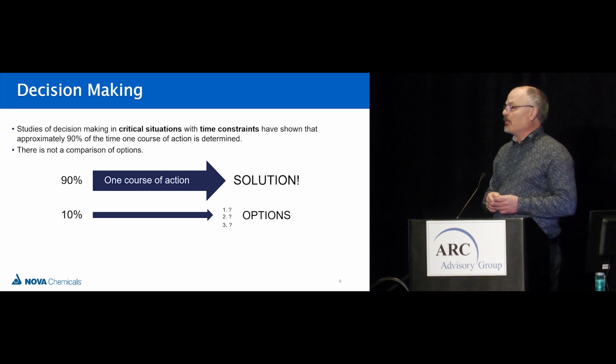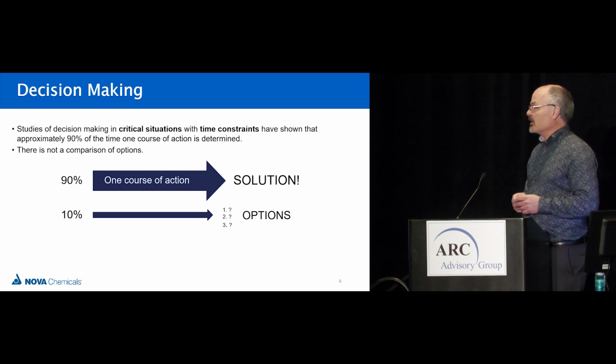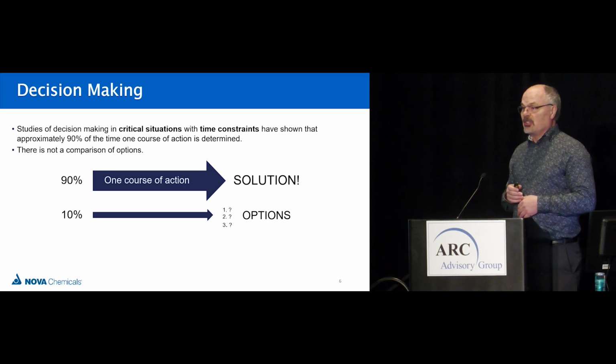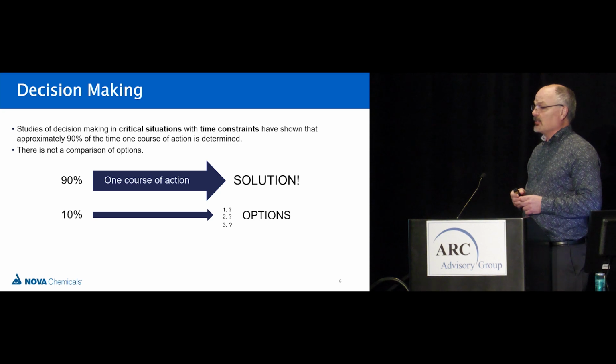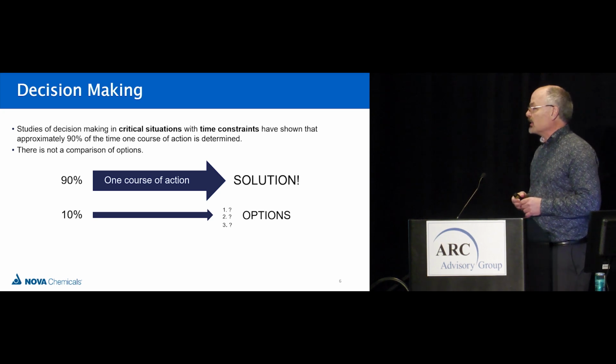So, are we going to set our operators up to make that one course of action an accurate one, or are we going to just leave it to chance that they're going to make a good choice? And definitely we like them to compare options, but as we mentioned, this is with time constraints. They're under the gun at times, and they don't always have time to compare options. They don't have time for an hour meeting to respond to an upset or try to figure a problem out.